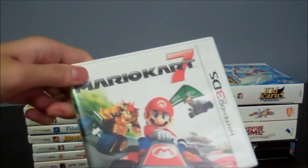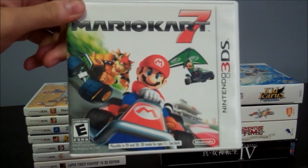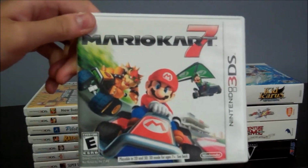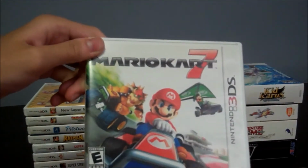Next game is Mario Kart 7. What hasn't been said about this game already, I did a review on it, and this game is really good. It's basically the best Mario Kart game I've played so far, and if you guys want more of me talking about this game, check out my review, because I go a lot more in depth.